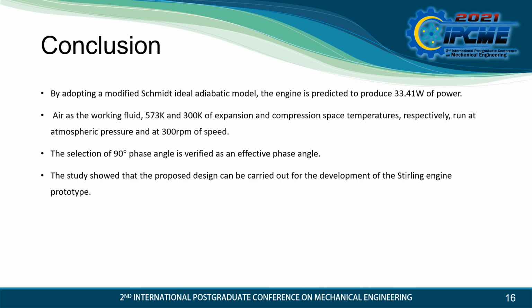In this work, a simple thermodynamic analysis has been conducted on a proposed slider crank gamma configuration Stirling engine. By adopting a modified Schmidt ideal adiabatic model with air as the working fluid, 573 Kelvin of expansion temperature and 300 Kelvin of compression space temperature, run at atmospheric pressure and at 300 rpm of speed, the engine is predicted to produce 33.41 watt of power. The selection of 90-degree phase angle is verified as an effective phase angle. Therefore, the study showed that the proposed design can be carried out for the development of the Stirling engine prototype.